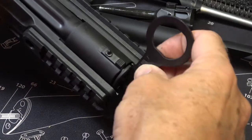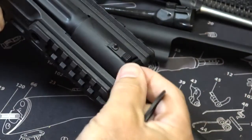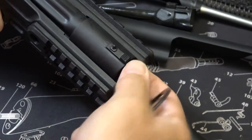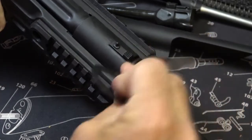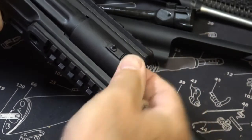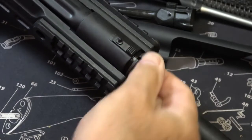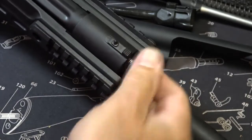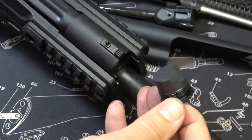Now take your tool, depress the detent. And we're just going to bring it around like we would to the low setting. You're going to hear the detent click in, and then just bring it around again. You want to keep doing this until this comes loose. And you'll find that the detent quits holding in the puck, so just keep unscrewing it. Now we can pull it off.